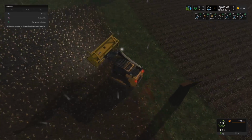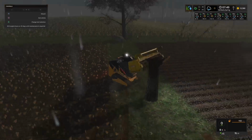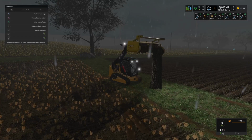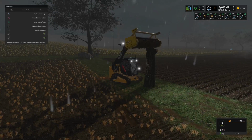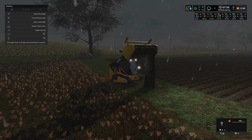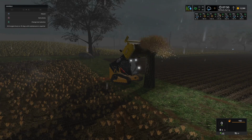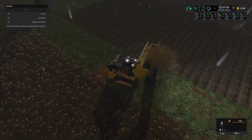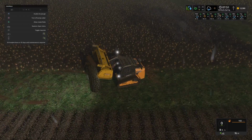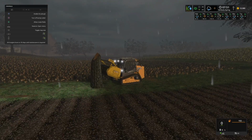Let's try it around this side. Right, got rid of the branch. Am I doing anything at the moment? I don't think I am. I'm running out a bit. Not enough. Oh, there we go. Let's get rid of another chunk.